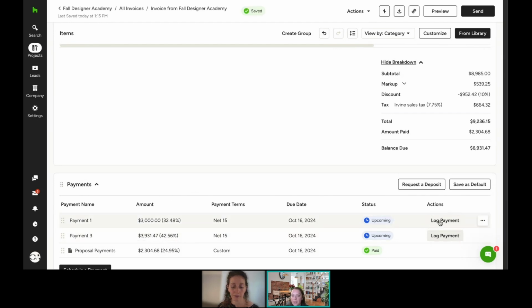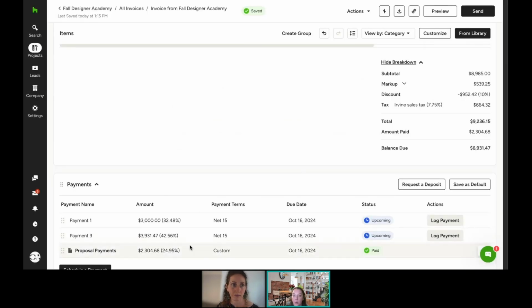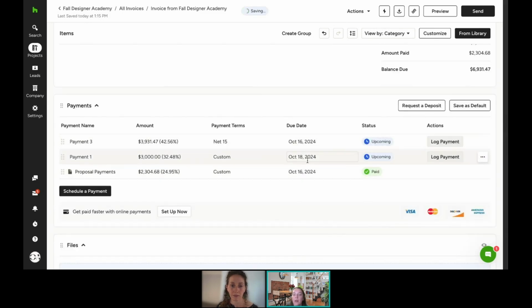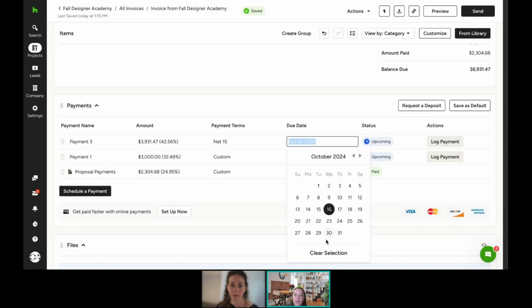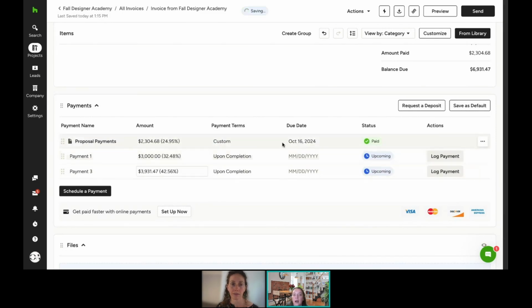If you are logging payments, if you're having your client make online payments, make sure this dollar amount is the exact amount that they want to pay, or that you're logging the payment for. Because as you'll notice, when I go to log the payment, I cannot adjust this amount. So this will be adjusted in the payment schedule. Again, I can create different due dates for the different payments as well. I can even have no due date because maybe I want this to be upon completion of the project. I can always clear those due dates.